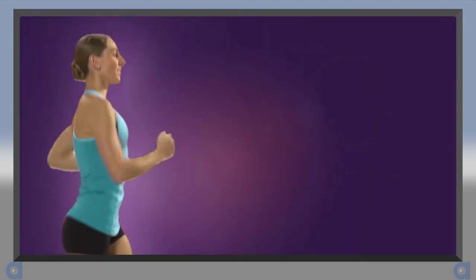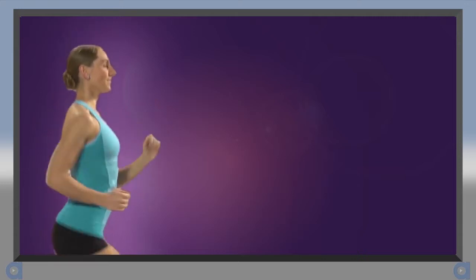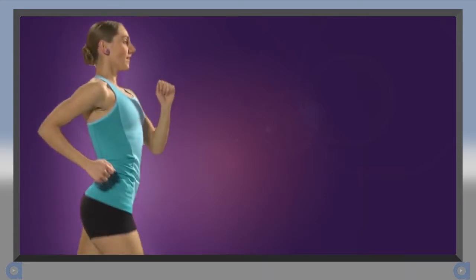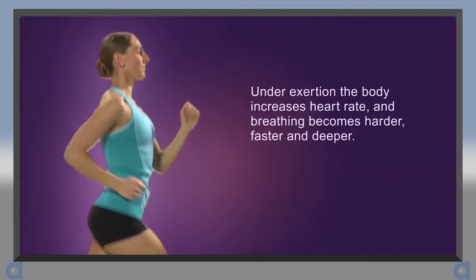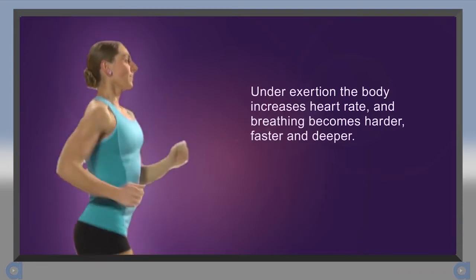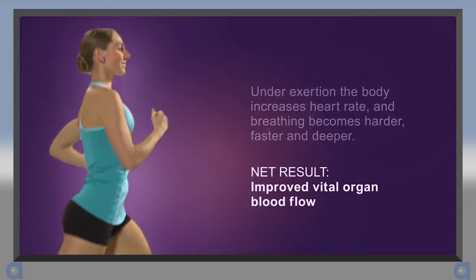When we exert ourselves, metabolic needs change, and the body regulates intrathoracic pressure to meet these increased demands. To compensate, we breathe harder, faster, and deeper, enhancing the vacuum in the chest. This pulls more air into the lungs, more blood back to the heart, and lowers ICP. The net result is improved vital organ blood flow.